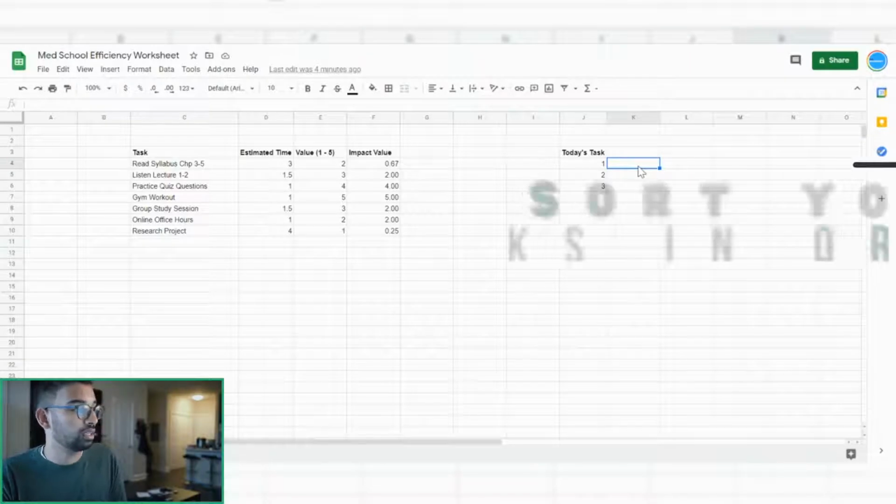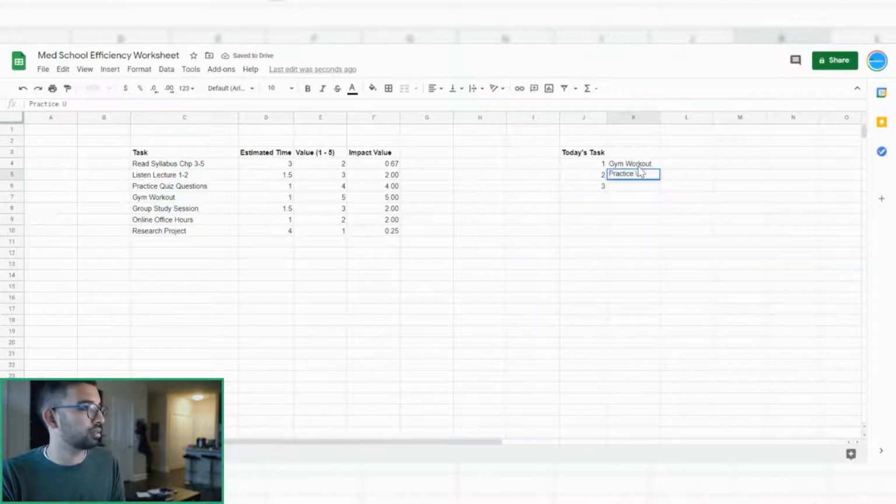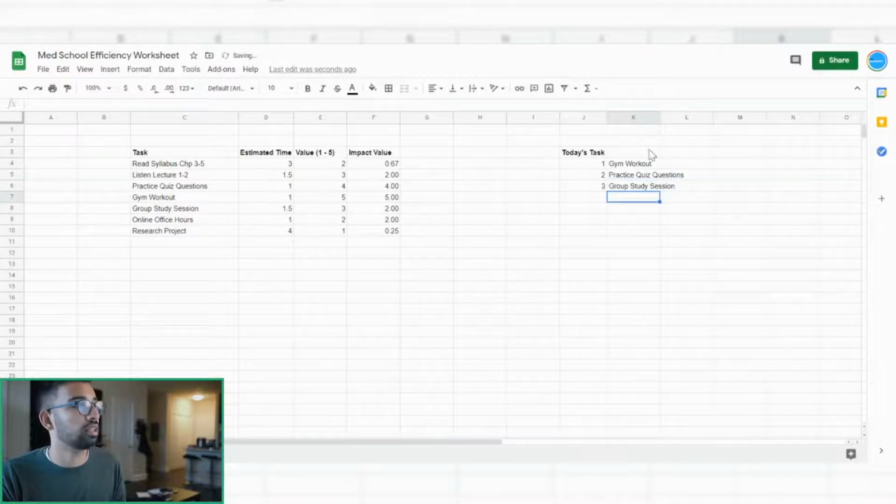But the next thing you want to do is, once you know what activities are going to be your highest value tasks without requiring the most amount of time, you want to sort them in order. So the most important thing I'm going to do today is get my gym workout in, and then I have to do some practice quiz questions. And then it's a tie, right? So then you get to pick what the most important thing is. Let's just say, I'd rather do the group study session, or I want to listen to lecture 1 and 2. You pick the preference that you want.